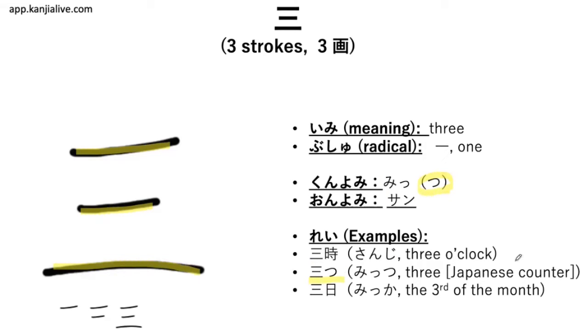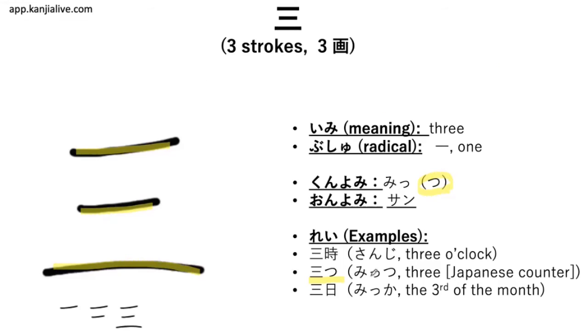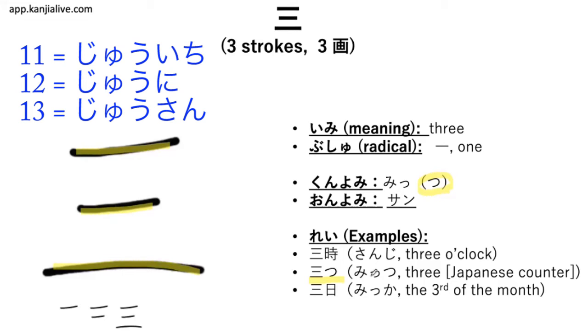Let me remind you that Japanese language has its original kanji from 1 to 10. ひとつ, ふたつ, みっつ, よっつ, いつつ, and むっつ, ななつ, やっつ, ここのつ, と. These are the Japanese original kanji. However, we do not have any Japanese original kanji after 10. When you say 11 or above, we have to use Chinese kanji, such as 11, 12, 13.